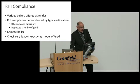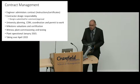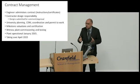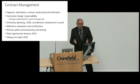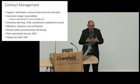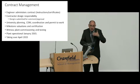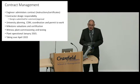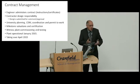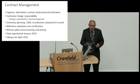Okay, final point, a little bit on contract management. As I mentioned earlier, the 3 parties in the MF1 contract. The engineer administers the contract, issues the instructions, certification, so I do that sort of stuff. So if there's a technical instruction to be issued, we do that. Certificate the payments as well. The contractor has design responsibility, but the designs are submitted to both the purchaser and the engineer for comment. So through the process, working closely with Clear Power, they carried out the design. We supported them because we had a lot of detail about how the existing systems worked, and together we developed the design. The university looked after the planning side of things with their planning advisor and CDM, and coordination of all the permits and permits to work.